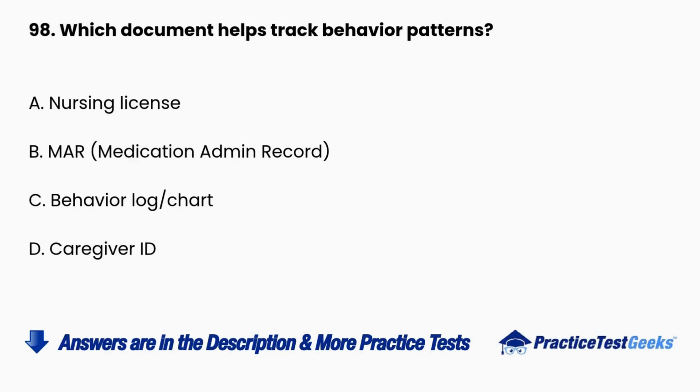98. Which document helps track behavior patterns? A. Nursing license. B. MAR or medication admin record. C. Behavior log chart. D. Caregiver ID.